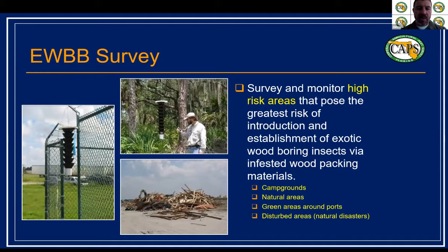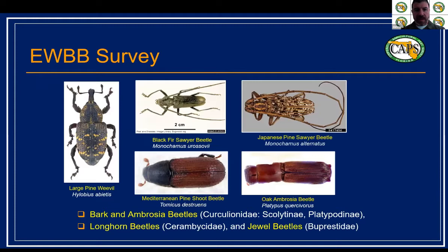We'll place traps, as you see in the two other pictures. Those are called Lindgren funnel traps, with a lure attractant that will attract certain exotic beetles of interest. We focus this survey around campgrounds, natural areas, green areas around ports, and disturbed areas such as hurricane damage. This is a list of some of the current targets on our EWBB survey, and these are specifically targets that use a trap and lure combination.